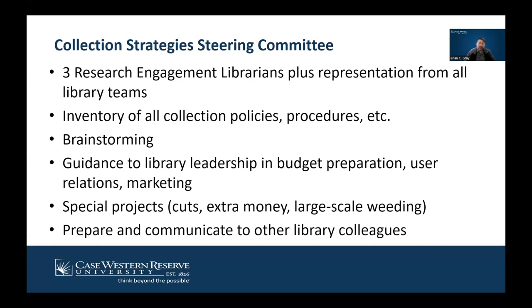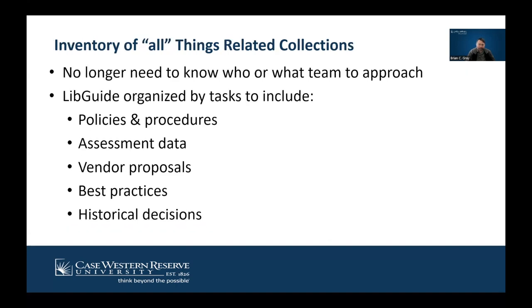We'll also use this committee to guide and prepare a communication strategy with our library colleagues to make people aware of how collection decisions are being made. One of the first efforts this committee undertook this year was to gather all the information about collections. You used to have to know which person or team managed the part of the collection process you were interested in to find the information.